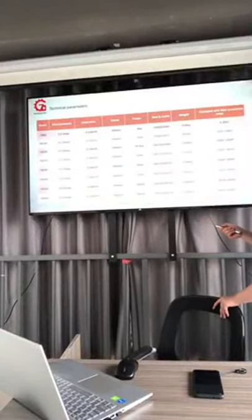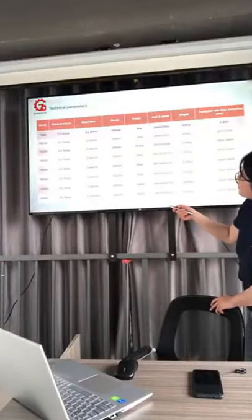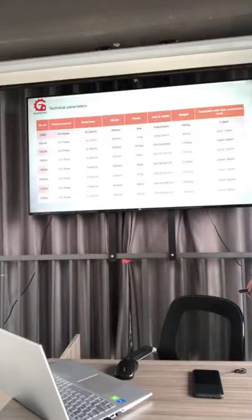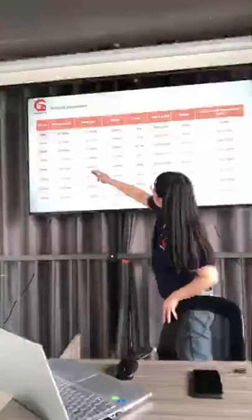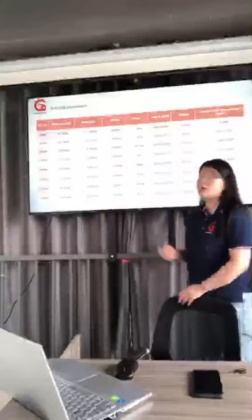And here is a normal model of our piston pump. Like we have 1, 2, 3, 4. We have eight normal models for your option. Here are some specifications for your reference. Normally for a piston pump, you can look at the flow and the pressure. This is normally to determine the work capacity. The YB85 piston pump is widely used for the filter press.